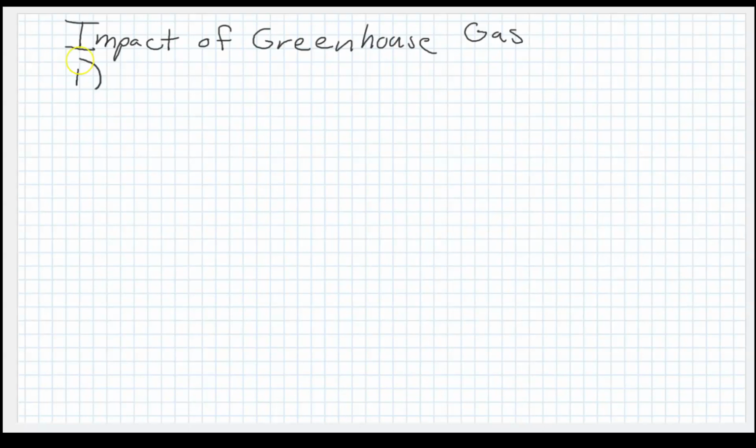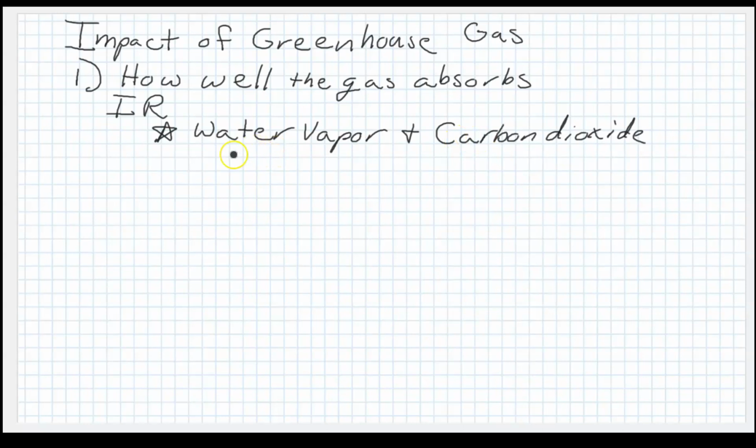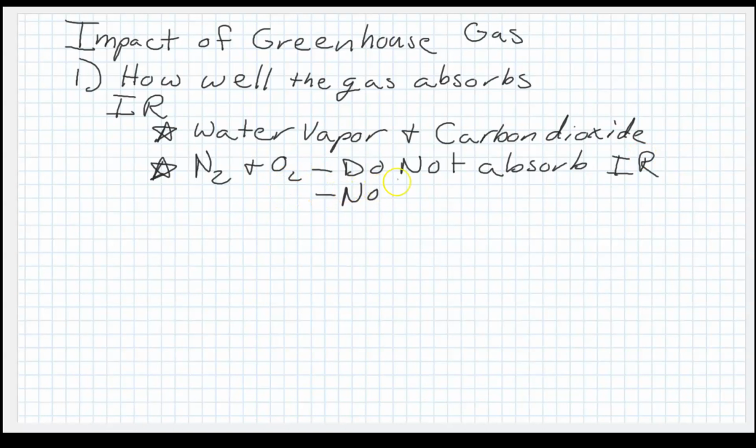And so the first factor that we need to think about is how well the gas absorbs infrared radiation. Okay? So the two number one absorbers of infrared radiation in our atmosphere right now are water vapor and carbon dioxide. Okay? And the major components of our atmosphere, such as nitrogen and oxygen, do not absorb infrared, which makes them not greenhouse gases. Okay? So how well does the gas absorb infrared radiation? If it's better at absorbing infrared radiation, it's a better greenhouse gas. If it's unable to absorb infrared radiation, like nitrogen gas and oxygen gas, it's not a greenhouse gas.